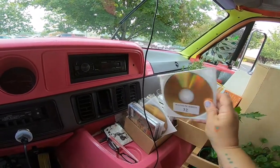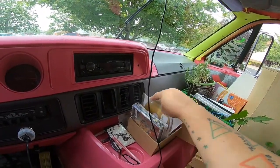Old music, oldies, newies, whatever. Of course, all my Madonna CDs that I've collected over the years, because yes, I was a Valley girl for like a minute.